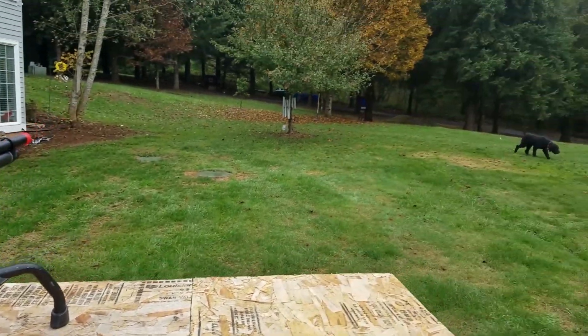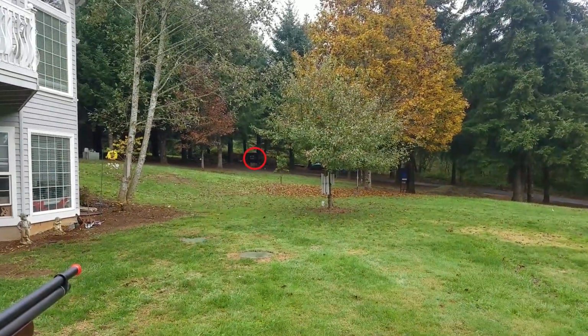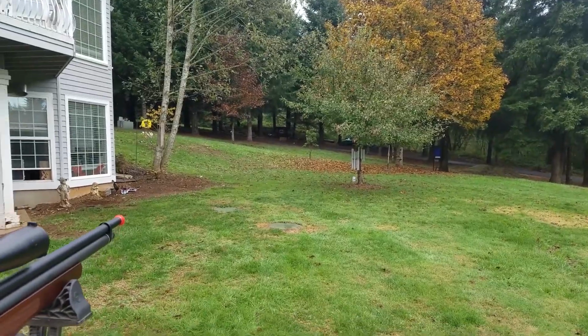Okay, you guys, I'm out here on a calm day. I'm set up at 81 yards away from the target. Gonna do some long range shooting.